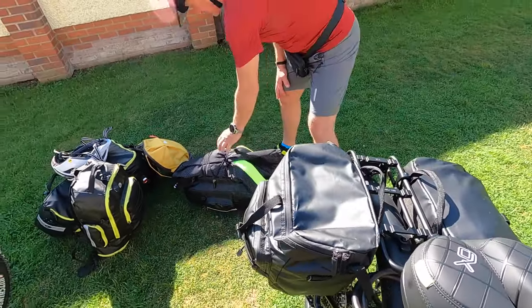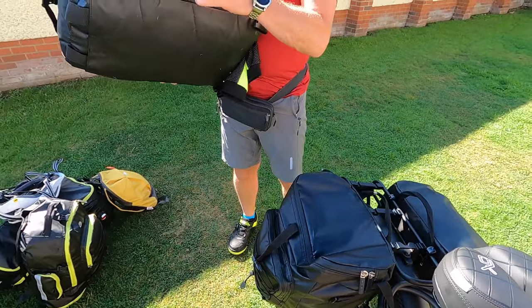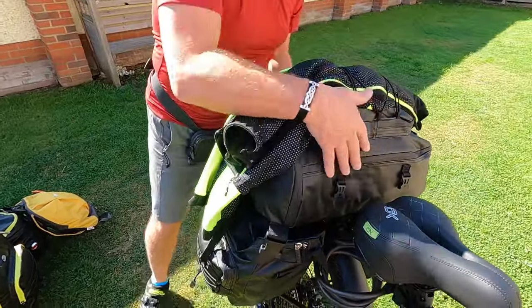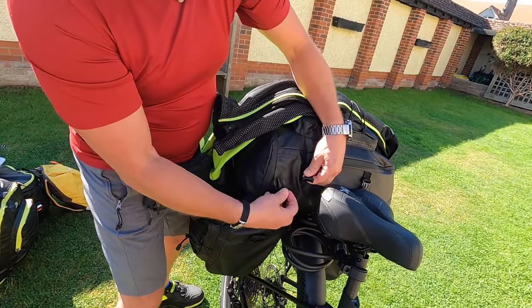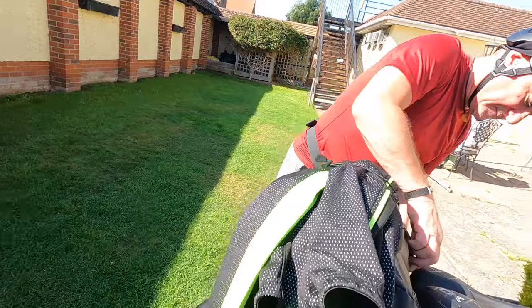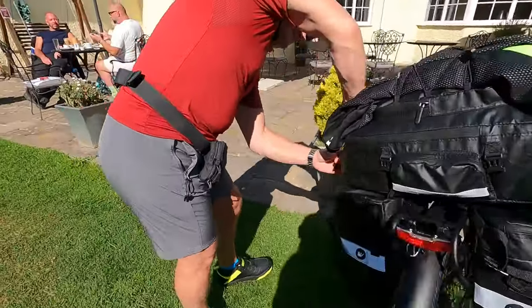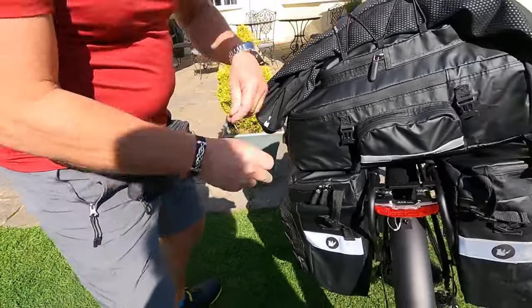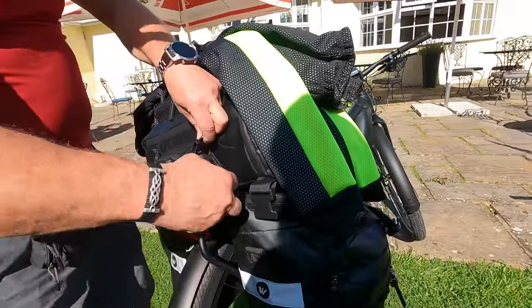Two. Luminescent strip at the back. And then we have six of these. Two at the back. One at each side. Two at the front or the back.